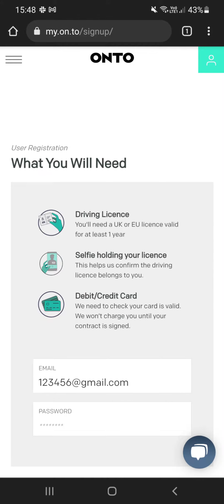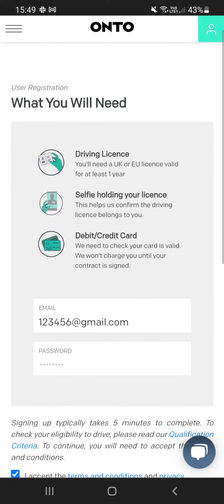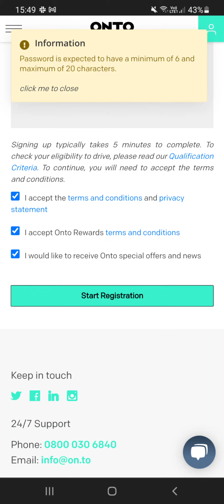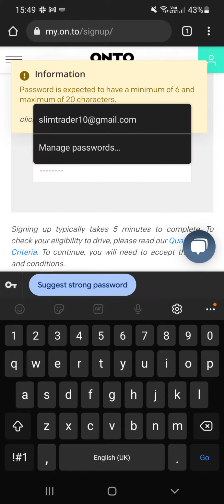Just going to take you through how easy it is to sign up to On.To for their monthly car subscription with no deposit and no credit check. So basically all you need to do is go onto their website, www.on.to, click on join, fill in your email address and password, start registration, just put a password in.